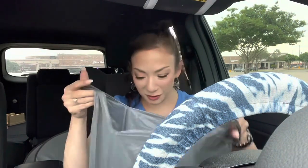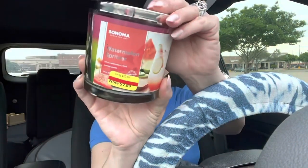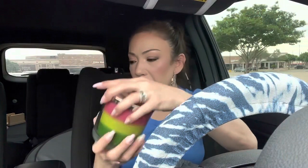But anyways, I looked around and look what they had on clearance. These were 70% off. It's the Sonoma Watermelon Spritzer Scented Candle. So I picked this up for $7.99. Oh, it smells so good. It's a 3-wick candle, so it's like the Bath and Body Works candle.